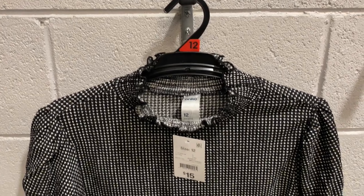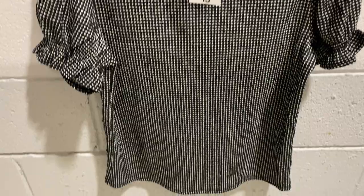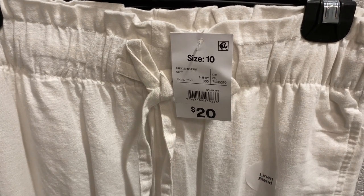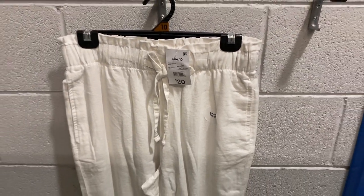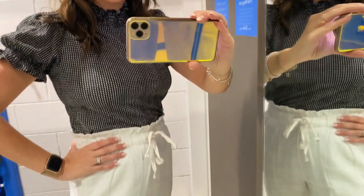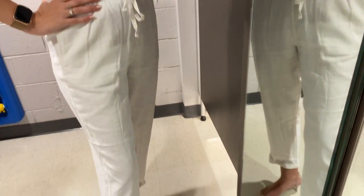I'll link it for you so you can watch it if you've missed it, because a lot of those items will be on sale. Now, how cute is this puff sleeve little check shirt for $15? And then I've got my favorite linen pants here. They're the drawstring pants, the longer ones, not the culottes that I showed you earlier. And these are gorgeous. Definitely a summer staple for me, spring, summer. And this is what they look like on. How lovely are they?